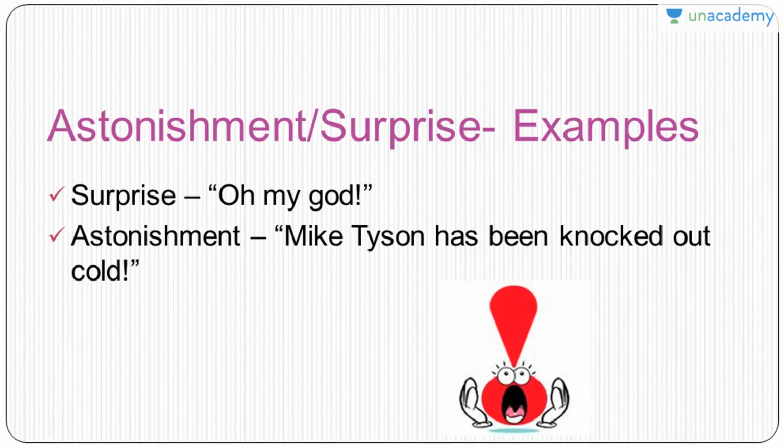Astonishment or surprise. Oh my God! Mike Tyson has been knocked out cold! So again, expressions. These expressions are because of the exclamation mark which is placed at the end of the sentence.